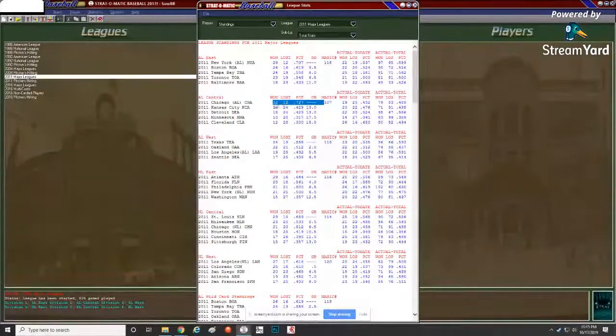What are we in? Game 44. They're 13 games up on Kansas City, Detroit, Minnesota, and Cleveland. Holy cow. And look at Cleveland, 12-28. In real life, they were 26-14. It just keeps getting wider and wider spread there, as Chicago keeps winning and Cleveland keeps losing. Holy cow, I cannot believe that.